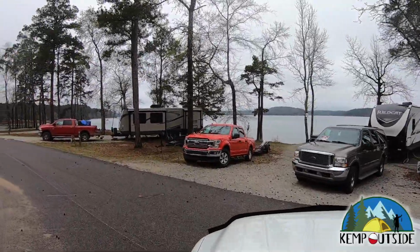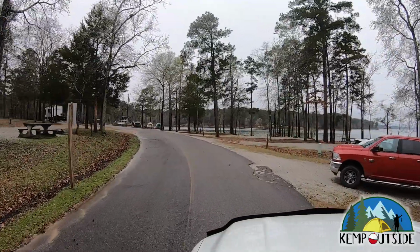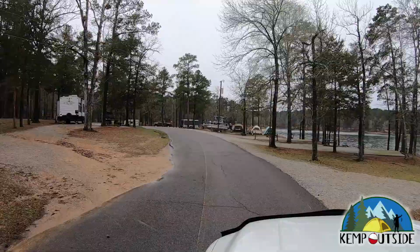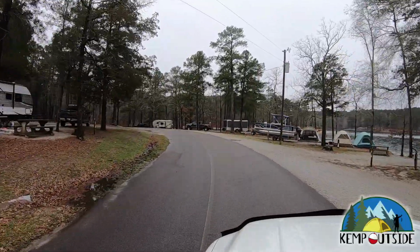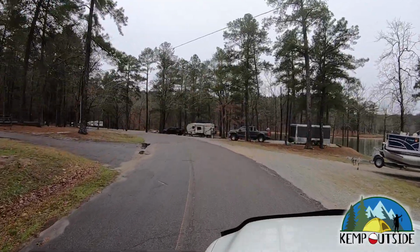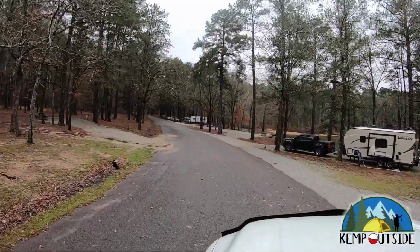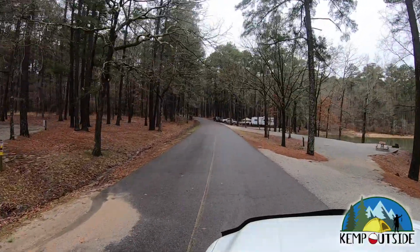So we're going to turn left, and we're passing sites 44 through 57 on the right. Again, that's site 61 and site 60 to the left. Passing our campsite again. Coming up to the left there is campsite number 58.